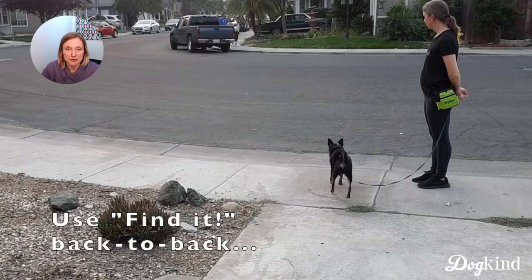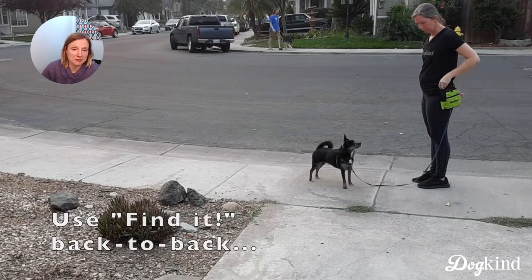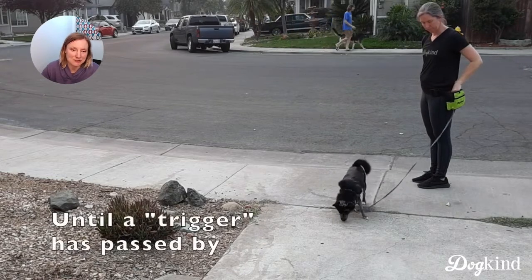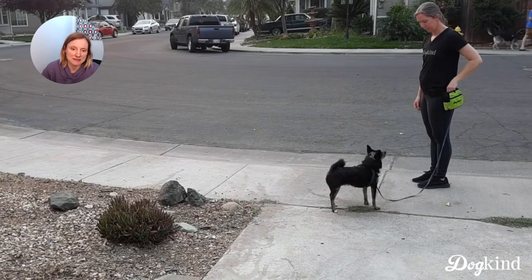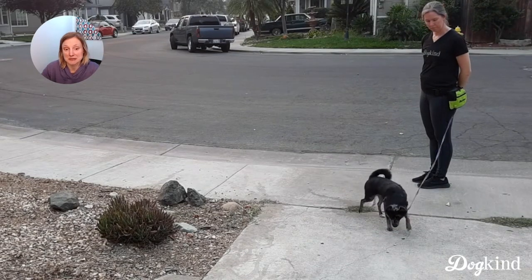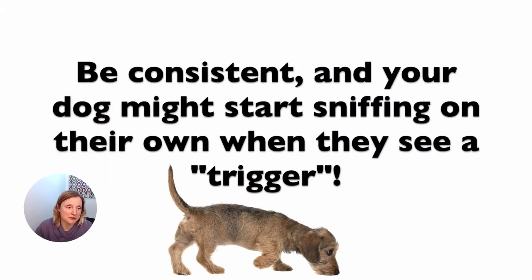So here, Pepper, you see the little dog here, Pepper sees this German Shepherd coming out from behind the parked truck across the street. She's been working on this a while, so she says Find It, drops some treats, does another Find It, does another one just in case because the dog's still passing by. So that can help you through those moments where you're like, okay, the dog's still there or whatever. Something to keep it going.